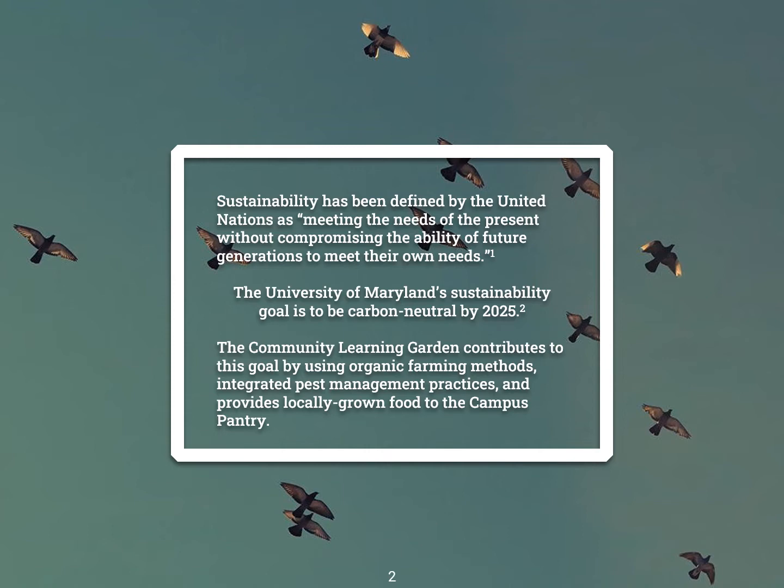And we started supporting their efforts at the beginning of the pandemic in March of 2020. When everything was shut down, we thought about how we could support our campus in that time of need. And since then, we have donated 100% of our produce to the pantry, whereas before we would make regular contributions, but much of it was taken home by volunteers.